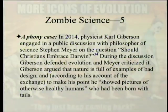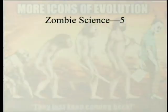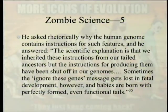In 2014, physicist Karl Giberson, that, by the way, is not physician Karl Giberson, engaged in a public discussion with philosopher of science Stephen Meyer on the question, should Christians embrace Darwin? During the discussion, Giberson defended evolution and Meyer criticized it. Giberson argued that nature is full of examples of bad design, and according to his account of the exchange, which you can read online, to make his point, he showed pictures of otherwise healthy humans who had been born with tails.